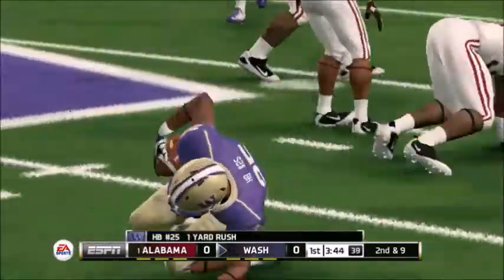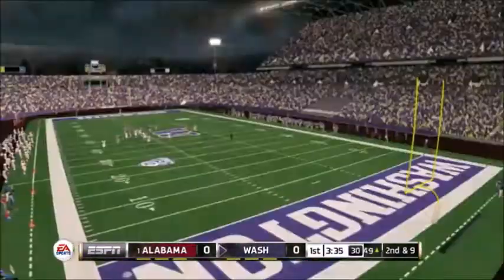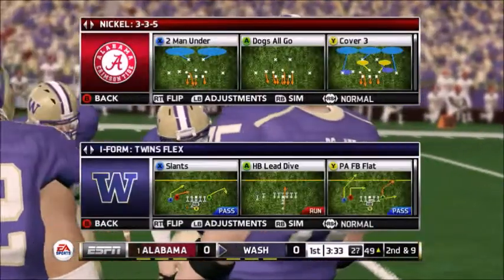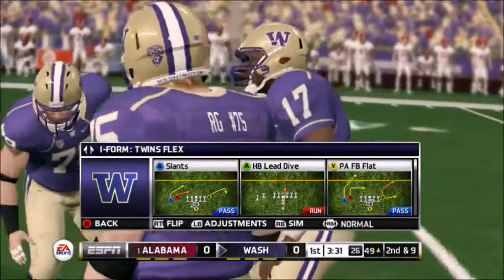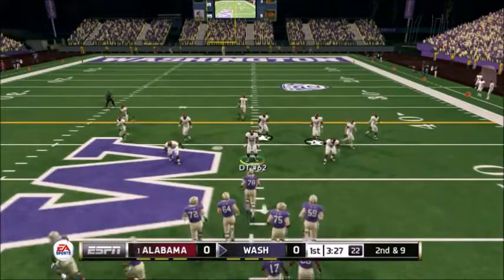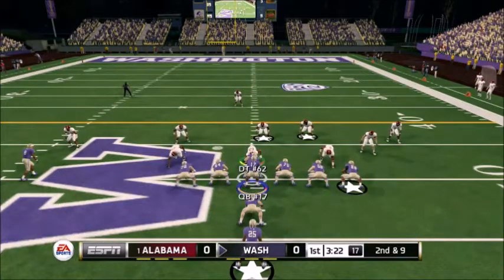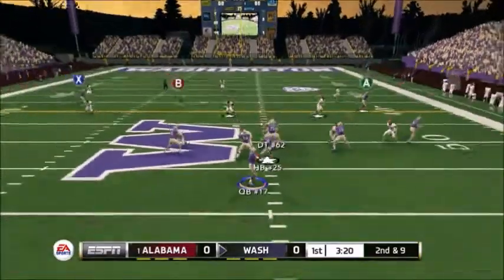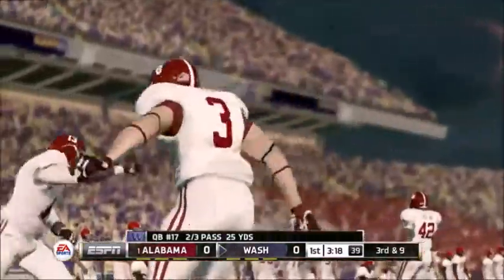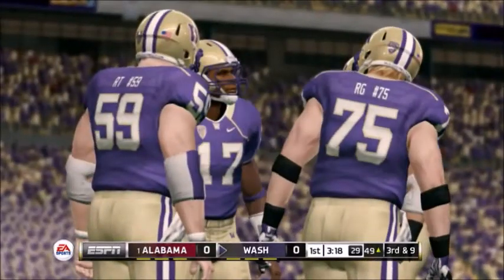To about the 49. Gain of one on the play. That brings up second and nine. From the 49-yard line, second down. That was textbook coverage by the defense. That's exactly what you want to do on every single pass play, but it doesn't always happen.